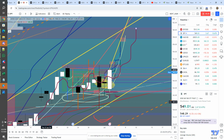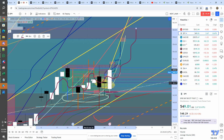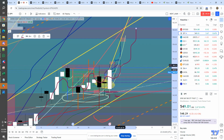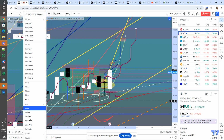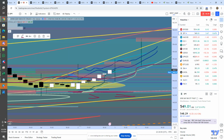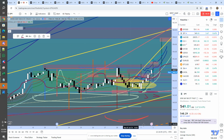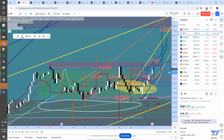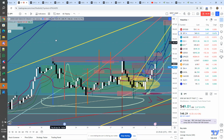Now you can see this line here. This was a rough example of what I thought was going to happen going back on the 18th. When I go back in here on an hourly or 30-minute time frame, we get a little more data, and you can see historically here, folks. I mean, it's really, in my opinion, tough to argue with this.